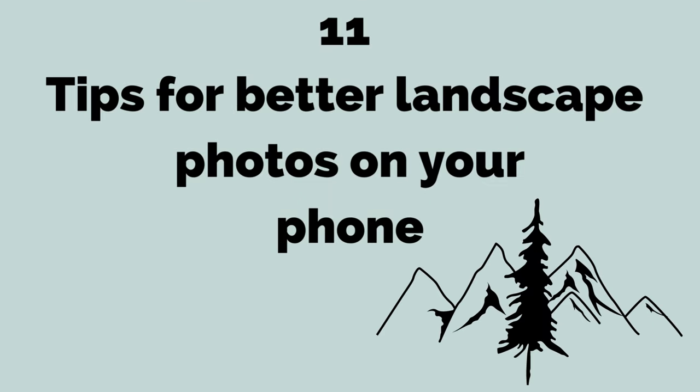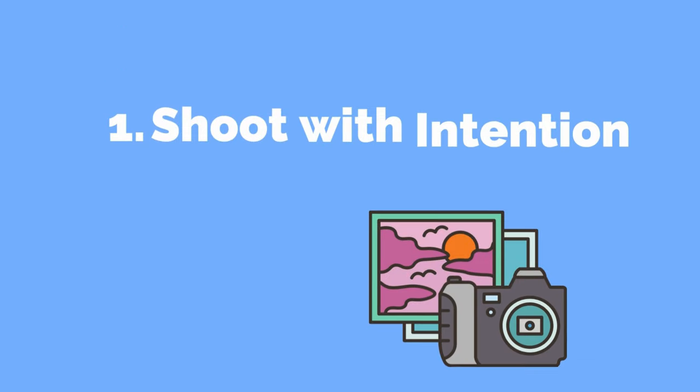ground. Taking into account these disadvantages, I'm going to go over tips that you can use to create gorgeous landscape photos with the limitations of your phone camera that highlight the advantages that you have with this. Number one is shooting with intentionality.